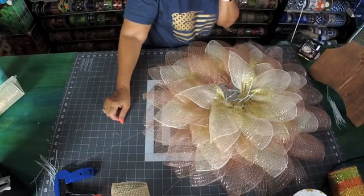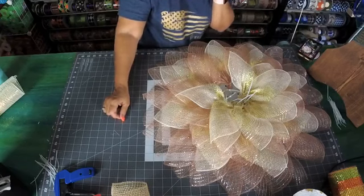Am I using 8-inch wire ties? I am using 6-inch zip ties.